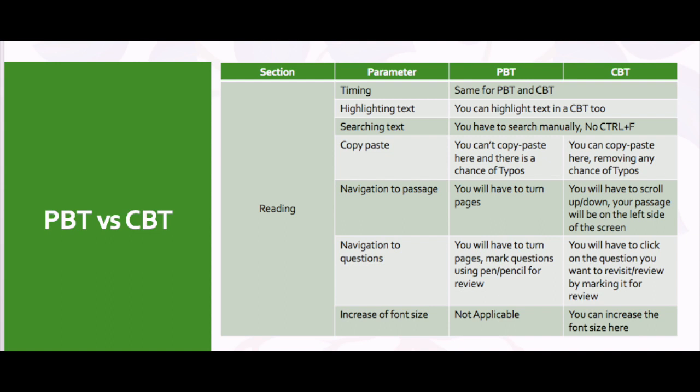Now, searching text is not possible. You can't do Control F. You will have to only search manually in a CBT. And obviously in a PBT, you can't do Control F. You will have to search manually. So these 3 parameters are the same.